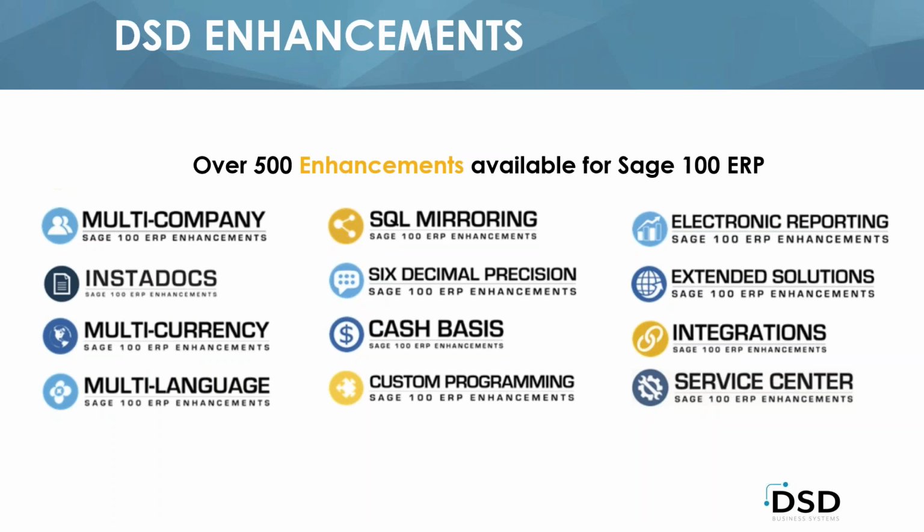Some of those enhancements that we have, these are just a few. Again, we have over 500 enhancements. If you're interested in some of the different things that we offer, you can always go to the development website for all of our enhancements, and we can send that out after the meeting. One of our most popular things that we do is the multi-currency and multi-company enhancements. Some of the enhancements that we offer are just small features, slight functionality inside of Sage 100, and other enhancements that we have are entire modules. So the range of enhancements that we have is pretty broad. Some are very small, some are very large, but all sorts of add-ons and enhancements for Sage 100.